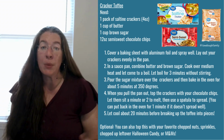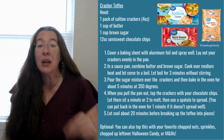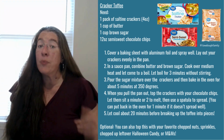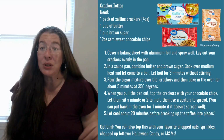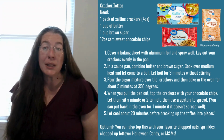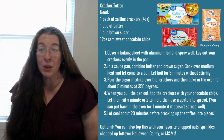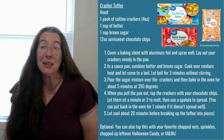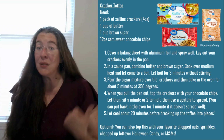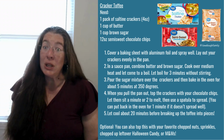In a saucepan, we're going to combine the butter and the brown sugar. I usually let the butter kind of melt first, and then I add my brown sugar, and then I stir it. Now, I've seen some people debate whether to use light brown sugar or dark brown sugar. Honestly, the color of the toffee is going to be based on the color of your brown sugar. So if you like a darker color, buy dark, but sometimes I see that the dark is more expensive. So I'm just going to go with the light because it's usually a little bit cheaper.